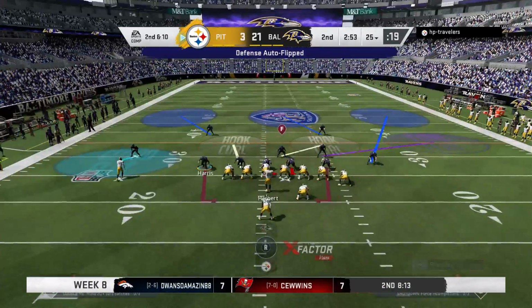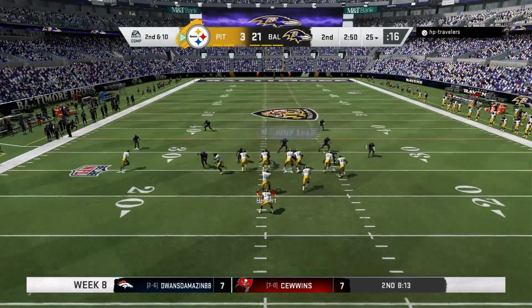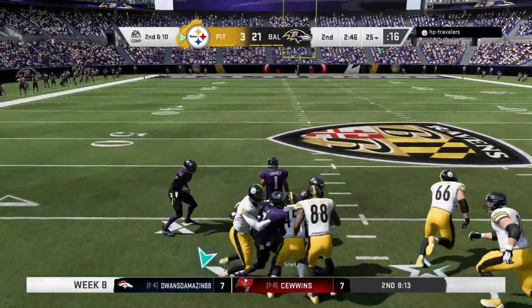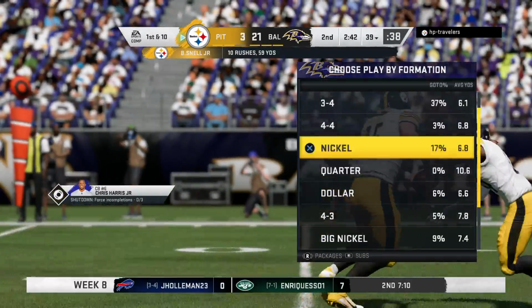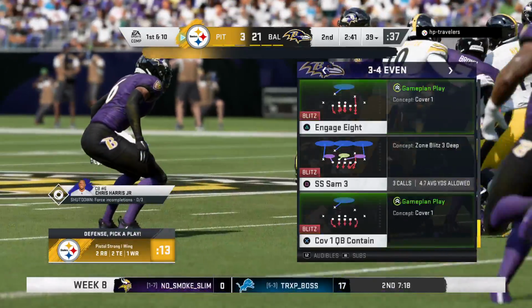Officially nothing on that last run. They'll try again, 2nd and 10. Here's Snell. And he gets this one just shy of the 40. They'll mark him down at the 39. That one good for 14 yards and a Steeler first.